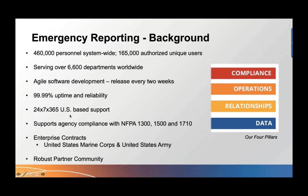We currently serve the entire United States Marine Corps and the entire United States Army. And we also have a robust partner community. So you see our 4 pillars over there on the right. We look at helping you comply with organizational standards, both internal and national and/or regional. Support your entire operations from prevention to public education to incidents to fleet management.